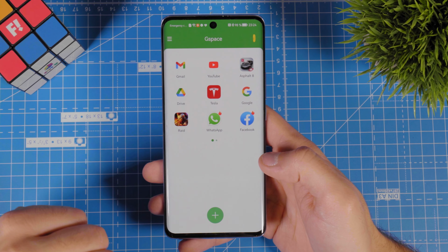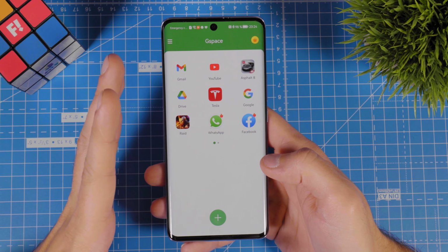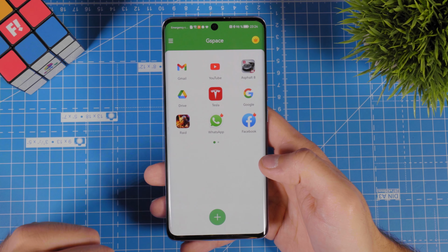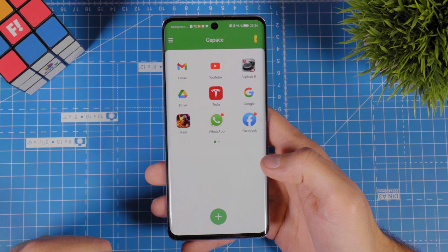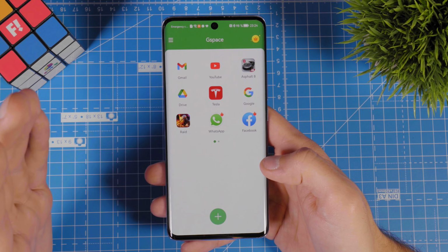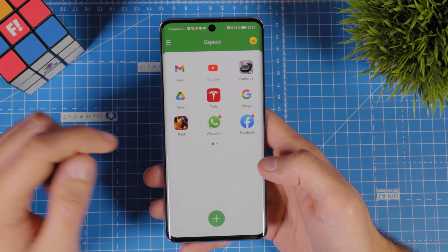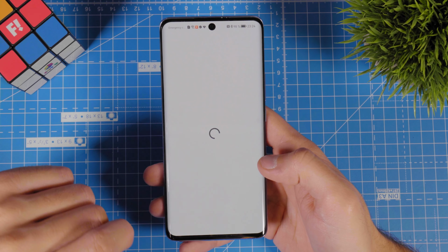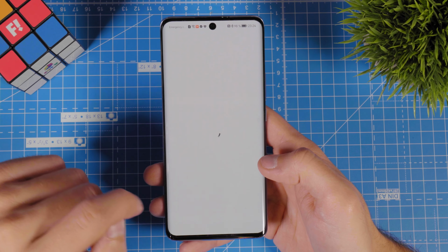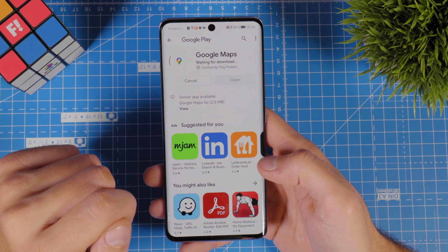Alright, this is Gspace, but what is Gspace all about? Basically, it's some kind of virtual environment where you can access the Google Play Store, download apps for it, and even have Google mobile services, which is really interesting. So I'm a YouTuber. That means I've downloaded YouTube, but let's say I need to download something else, like let's say Google Maps. So I just have to tap here at Google Maps, and as you can see, it opens up the Google Play Store, and I can install Google Maps.